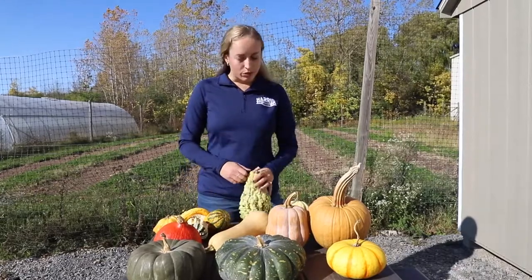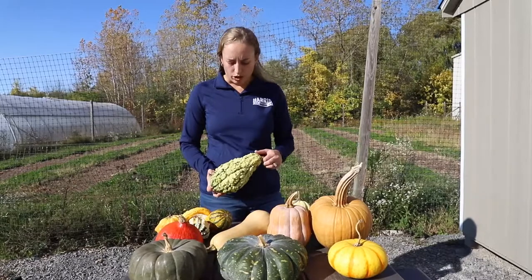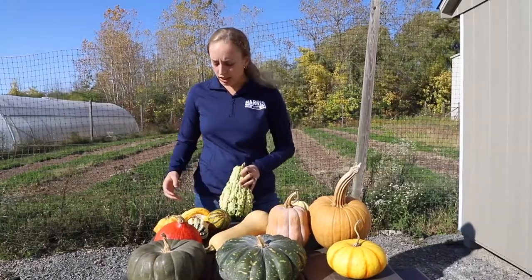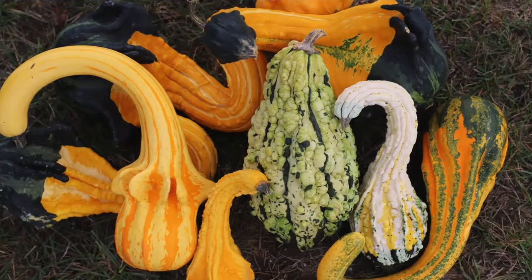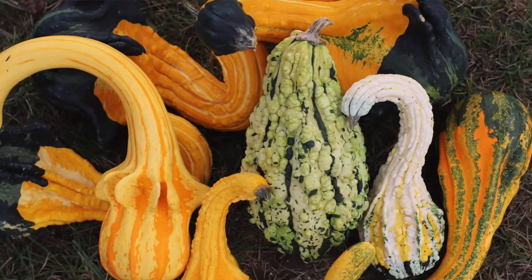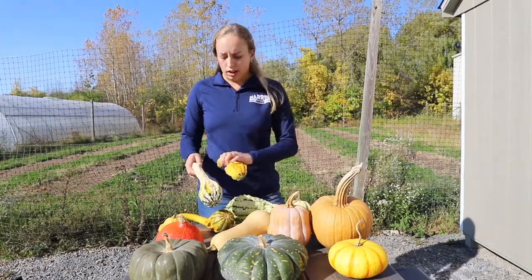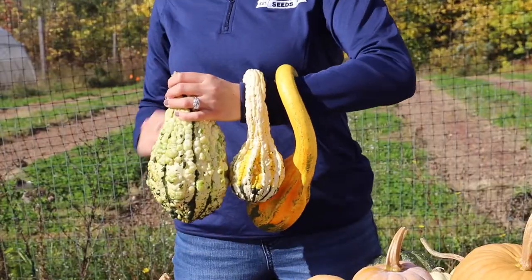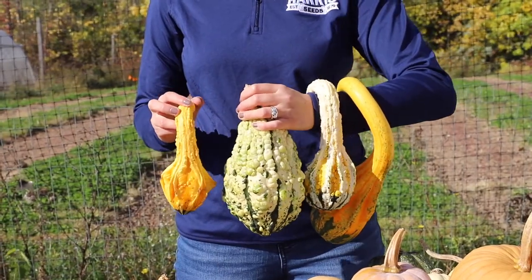Then for a new gourd that we're really excited about this year from Lark Seeds, the Colorado Seeds brand, is called Gourd King. It's got this mixture of different varieties, so some scallop shapes, some larger warty shapes, and then some different winged gourds of various colors. So this is called Gourd King. It is a mix, and we're really excited to have that added to our gourd lineup this year for our large gourds.